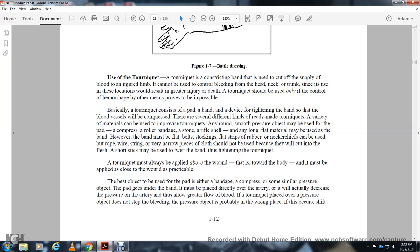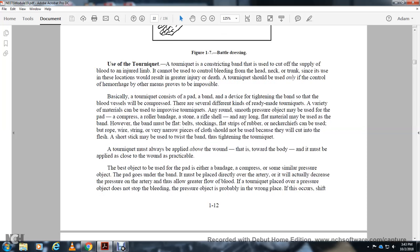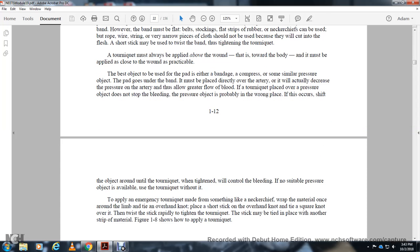If the tourniquet is placed over the pressure object and it does not stop the bleeding, the pressure object may be in the wrong place. If so, shift the object around until the bleeding is controlled as the tourniquet is tightened.